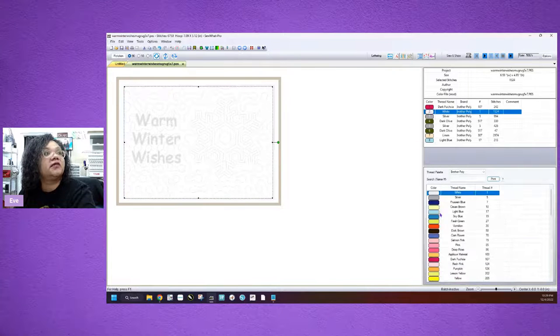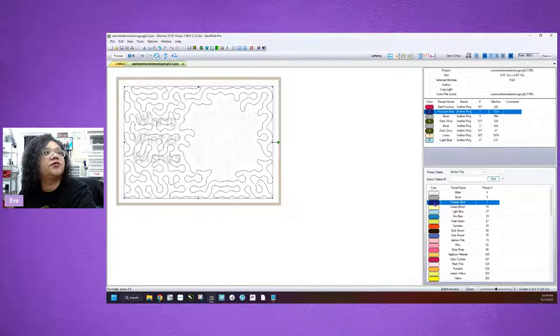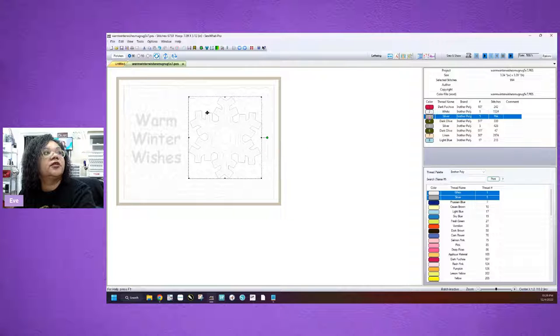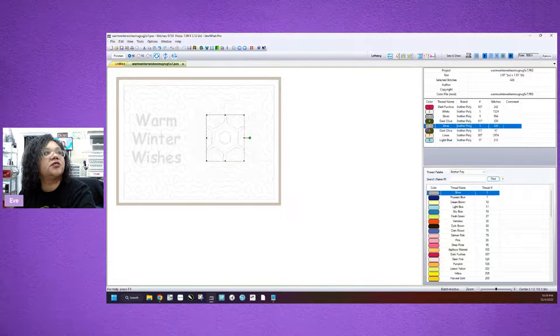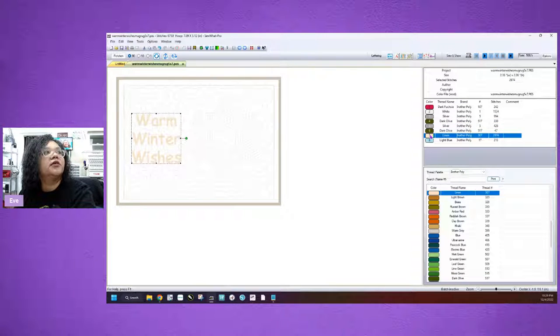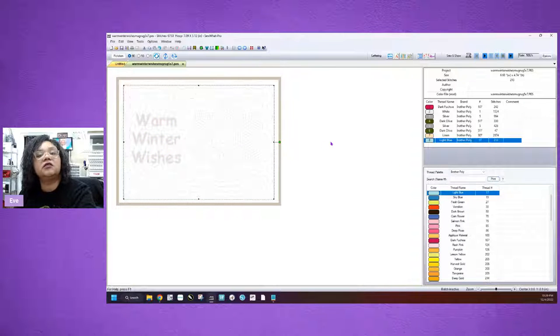The second one, let's highlight it so you can see it better. The second is the stippling, okay? The silver is, here are the different steps to the star, I mean snowflake, right? And then here is the warm winter wishes. And then step number 8 is to seal it off, close it off, and leave the opening for you to turn, right? So this is an example of some things you can do with Sew It Pro.